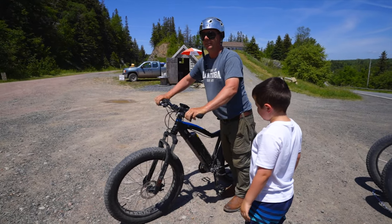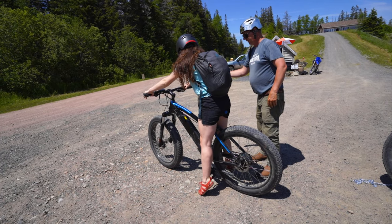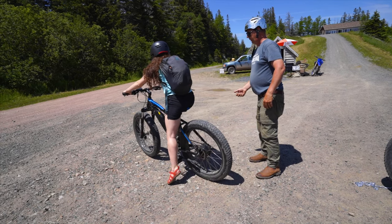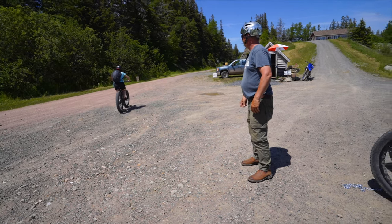Front brake, back brake, same as every bicycle. Yep. They're all adjusted, working good. That's your throttle, just ease into it. Yeah, ease into it and you'll just start going. Okay. And then once you're going, you can start pedaling. Just get going first. Little bit of throttle, little bit of throttle.